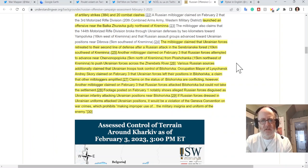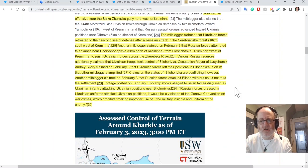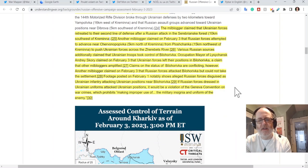Various Russian sources additionally claimed that Ukrainian troops took control of Bilorivka. The occupation Mayor of Lysychansk claimed on February 3rd that Ukrainian forces left their positions in Bilorivka, a claim that other mill bloggers amplified. Claims on the status of Bilorivka are conflicting. However, another military blogger claimed on February the 3rd that Russian forces attacked Bilorivka but could not take the settlement. Footage posted on February the 1st, that's a few days back, notably shows alleged Russian forces disguised as Ukrainian infantry attacking Ukrainian positions near Bilorivka.